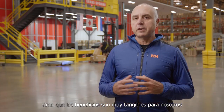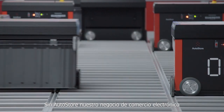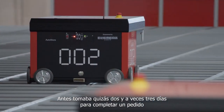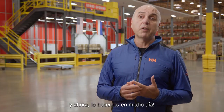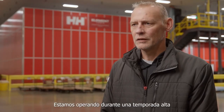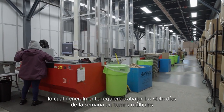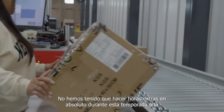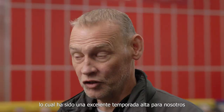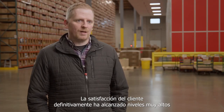I think the benefits are very tangible for us with AutoStore. For our e-com business, before we were taking maybe 2, sometimes 3 days to fulfill an order, and now we're doing it in half a day. We are operating during a peak season, which generally requires working 7 days a week over multiple shifts. We have not had to work overtime at all during this peak season, which has been a great peak season for us. Customer satisfaction has definitely skyrocketed.